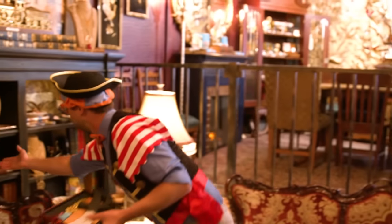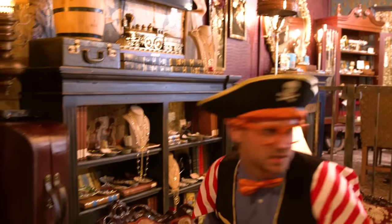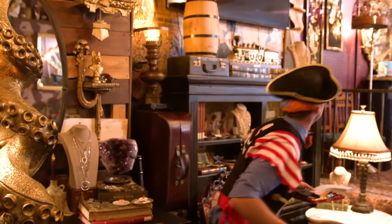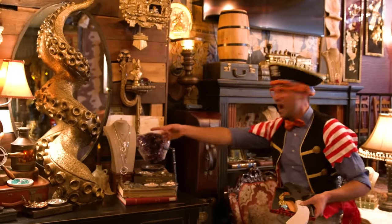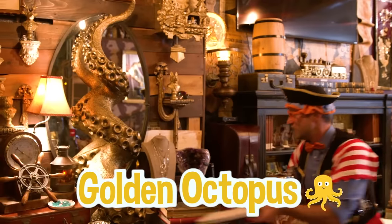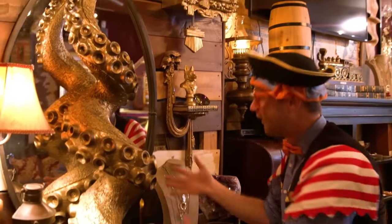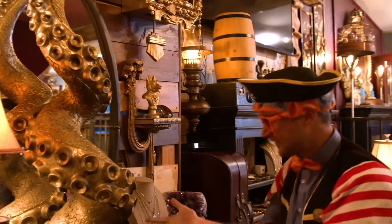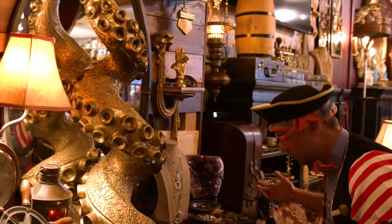Wow. Let's see. Do you see it anywhere? Yeah, there it is. It's a golden octopus tentacle. Wow, look at it. Whoa, that's so great. But where's the next clue?